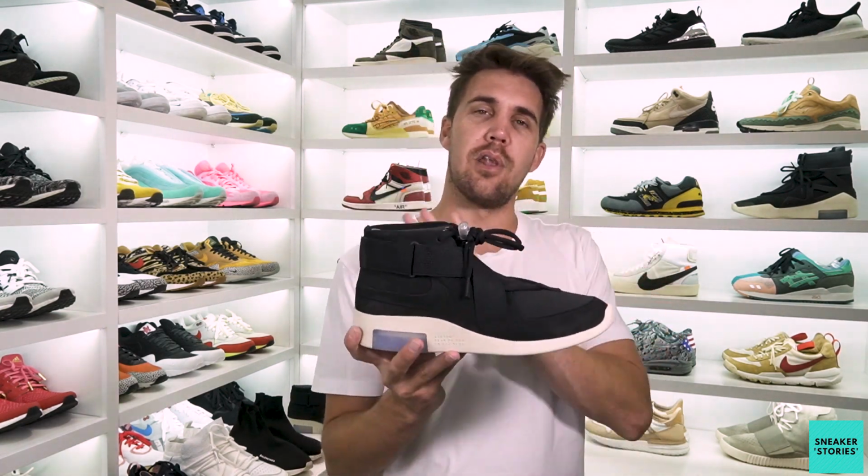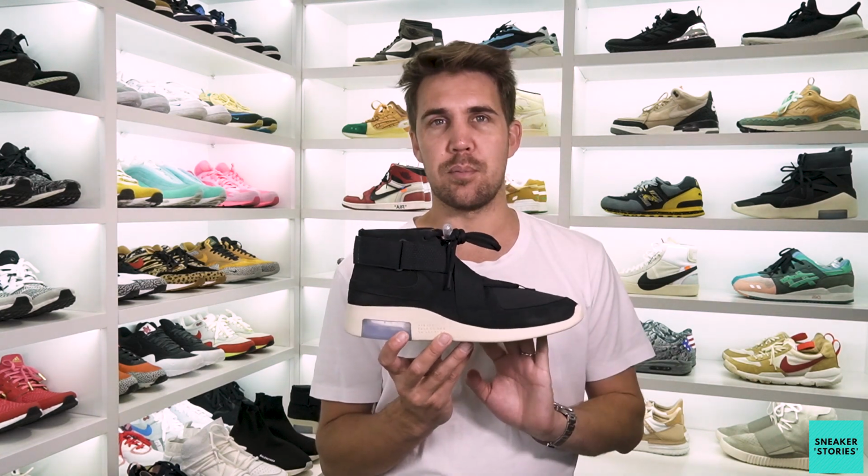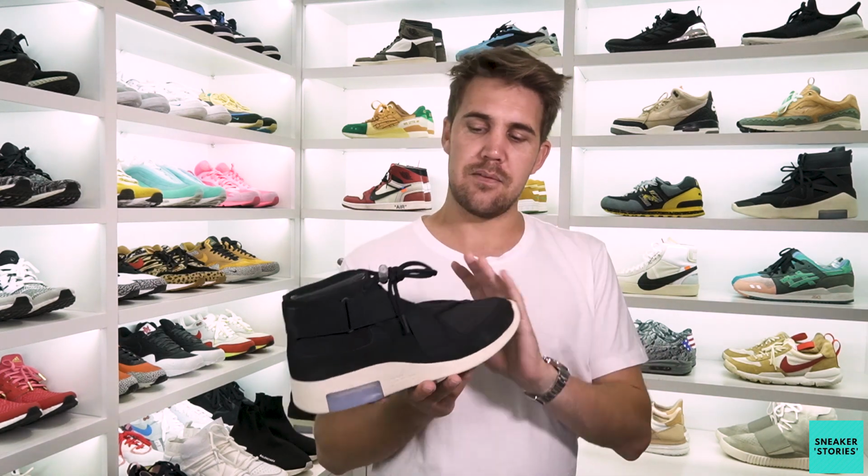Now, we have already spoken about those Air Fear Guards 1. This is sort of a lower top version of that, which is the Fear Guard Raid. Again, the same sort of principles apply with the materials between this pair and that pair. However, you've got neoprene in the toe box as well, which is really awesome for repelling water to some degree, and these are obviously really warm on foot. Definitely a solid pick as well.